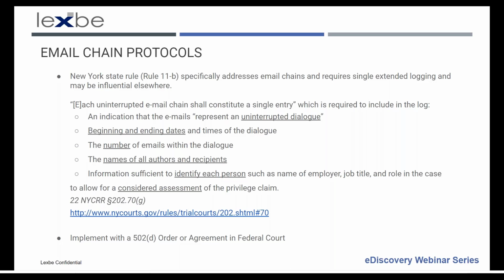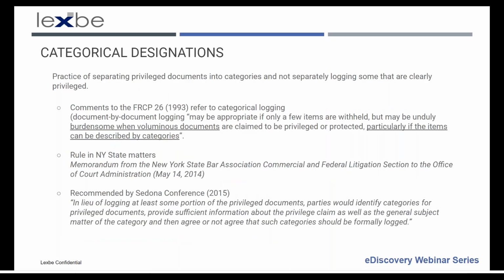A great area, if it can be done, is categorical designations. This idea has been around for a long time. It was actually included in the comments to Federal Rule of Civil Procedure 26 back in '93. It says that document-by-document logging may not be appropriate if it would be unduly burdensome with a high volume of documents, if they can be included in categories. This is particularly implemented in New York, and it's recommended by the Sedona Conference.